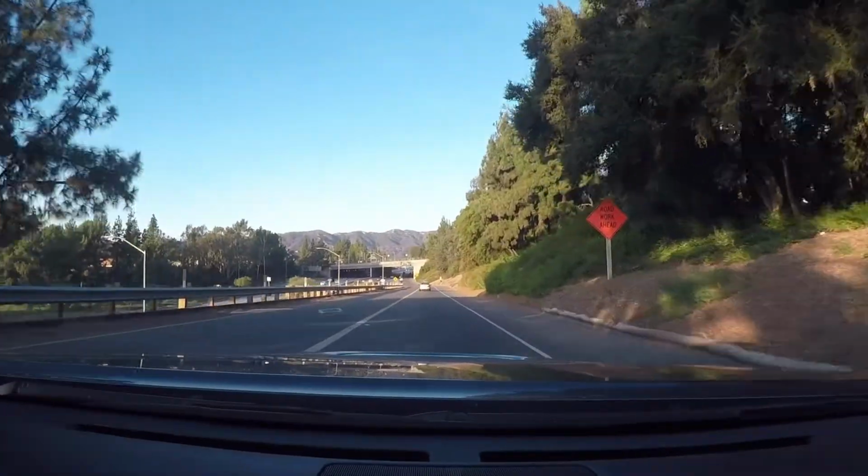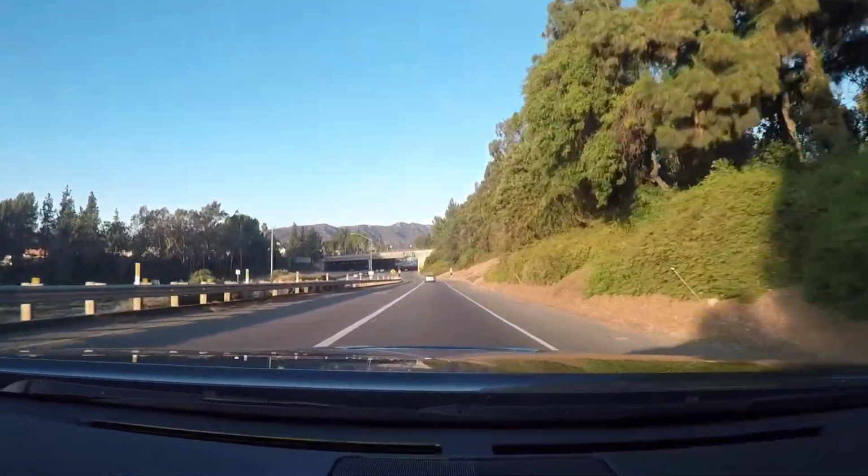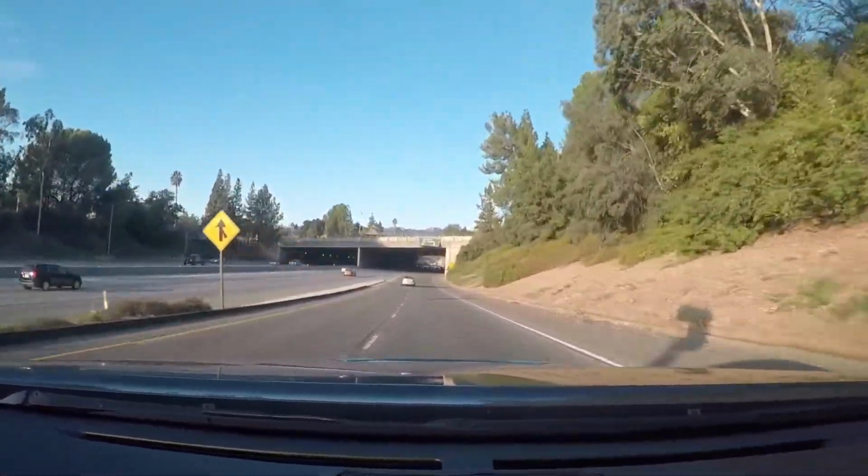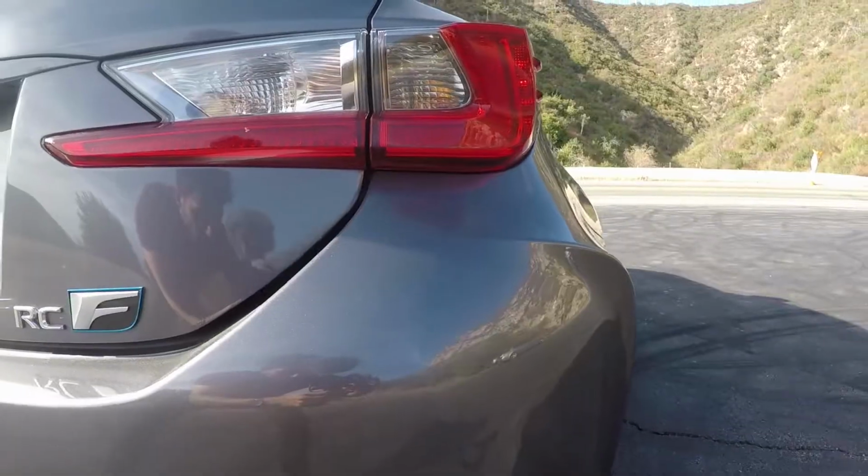The primary complaint that people have had about the RCF is probably the transmission. It's not quite to the level of the sports car transmission that other companies have achieved. It's a little bit outdated, but even that, I think, to a certain extent, adds to the character of the car. And in all honesty, I think people who buy the Lexus RCF are really honest with themselves.